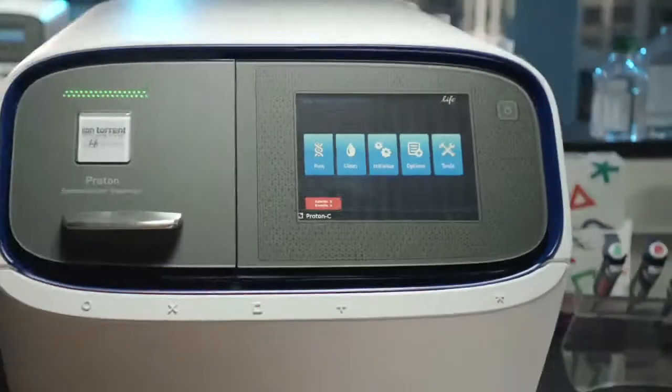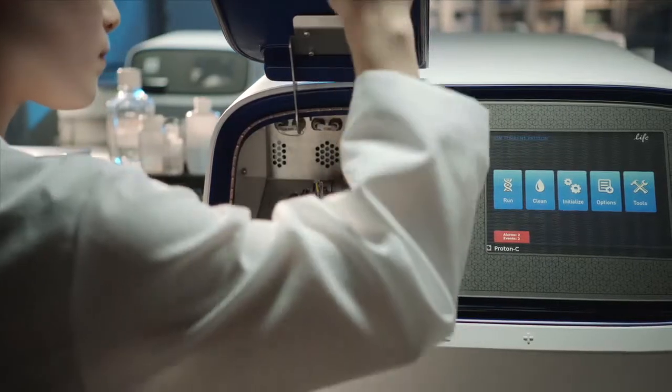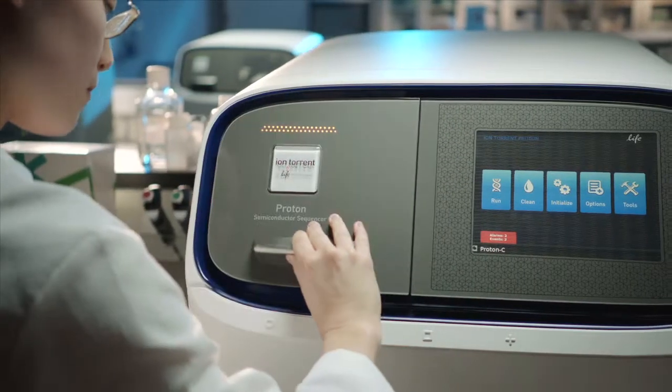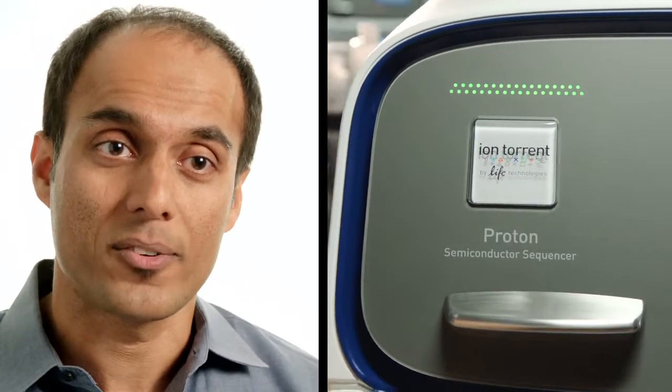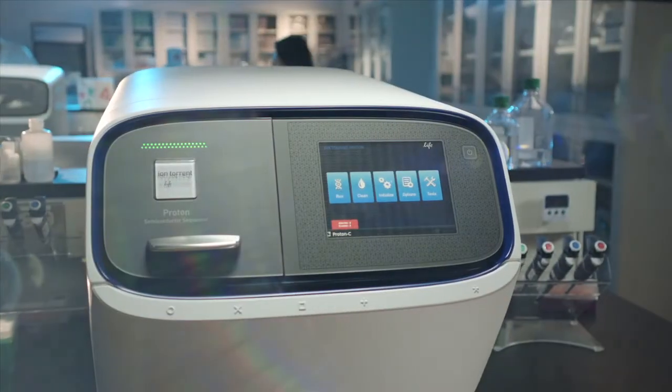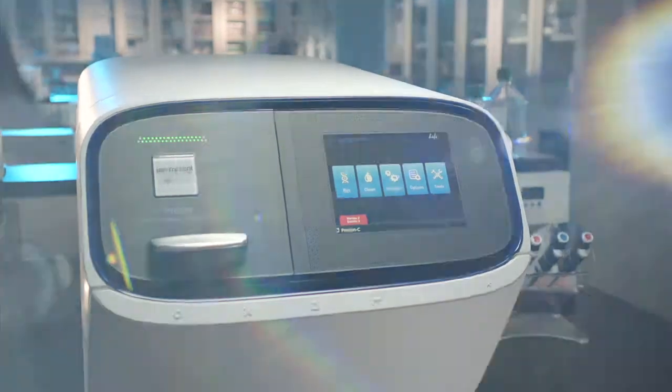Now at Torrent, we're leveraging decades of semiconductor technology and computing advances, as well as the same simple pH sensing chemistry of the personal genome machine. This is going to allow us to do the $1,000 genome, which has been the holy grail for the past decade, and allow us to do it in just a few hours on a benchtop device anybody can afford.